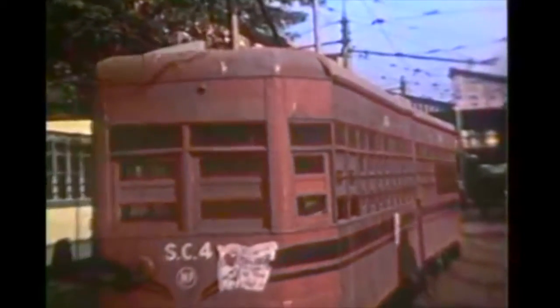For the visitor, there were still reminders of a gentler age. As well as a few surprises, like this new addition to the non-passenger fleet.